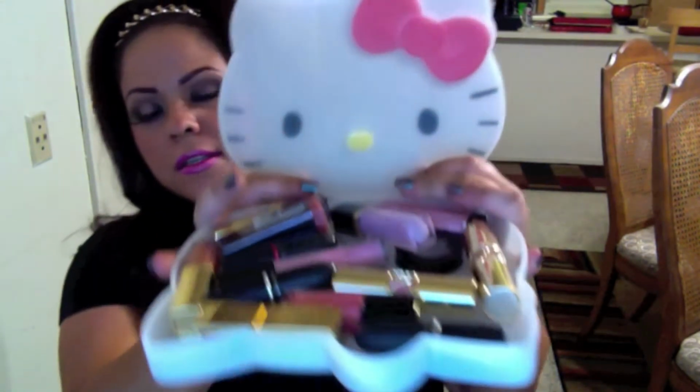So then I have my Hello Kitty case, and I just put probably the lipsticks I wear the most, and it looks like this. Okay. So I can just kind of go over them a little bit. But first I have, I don't even know. It's called Beauty. And this is from Glamour Days. So it looks like that.